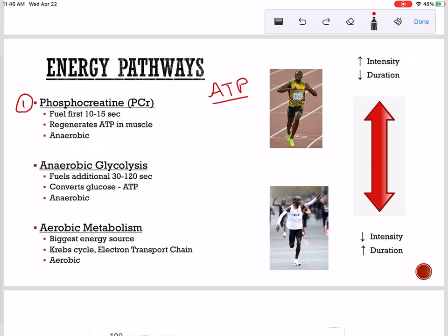This is what's going to provide fuel to our muscles for the first maybe 10 or 15 seconds of exercise. How it works is not really a big concern at this level of a course. It's a bunch of chemical reactions that are able to regenerate ATP within the muscle. But I do want to point out that this is anaerobic, which means it does not require oxygen.